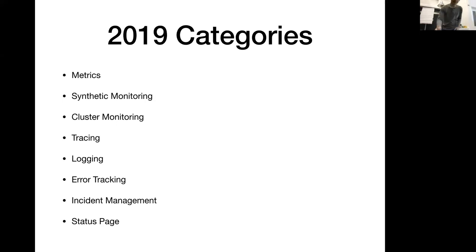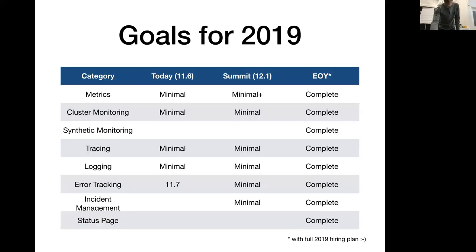It's a lot, right? We have a much larger team, but also a huge scope area here as well, which trends into some of the goals that we have. So you can say that today, as of 1.6, we have some minimal support for a couple of these areas. By the way, if there are any questions or thoughts or concerns, yeah, sorry.